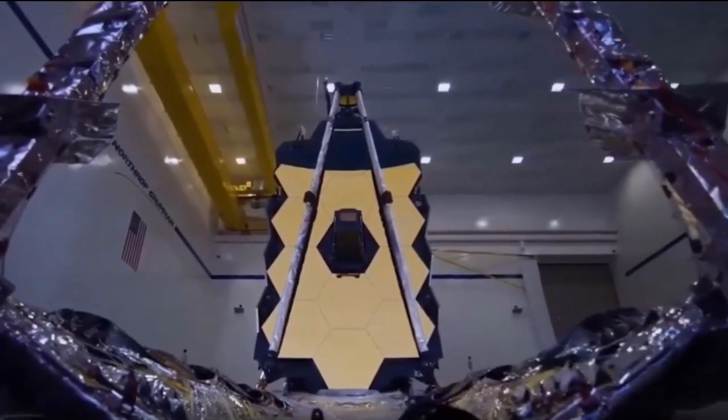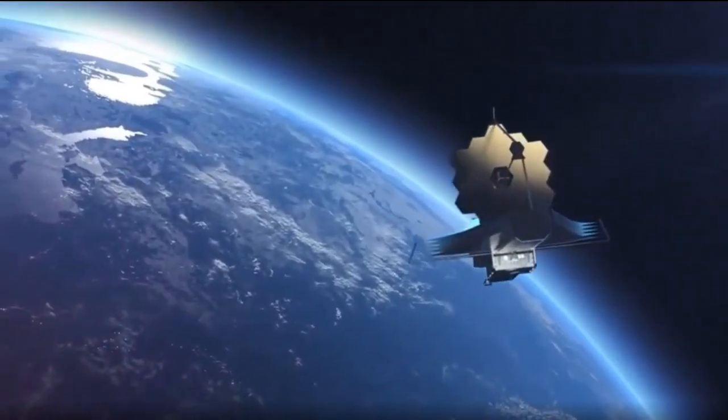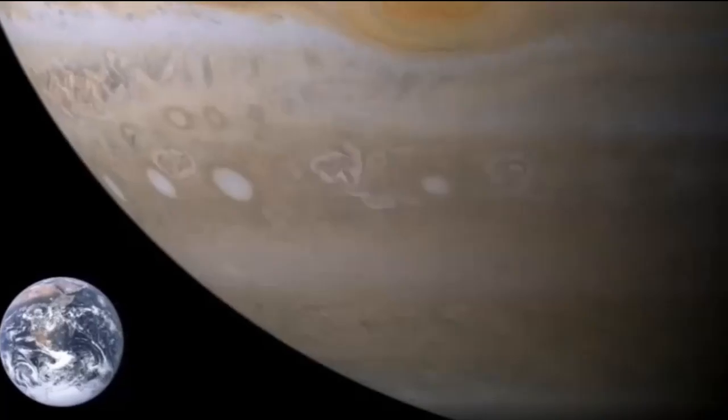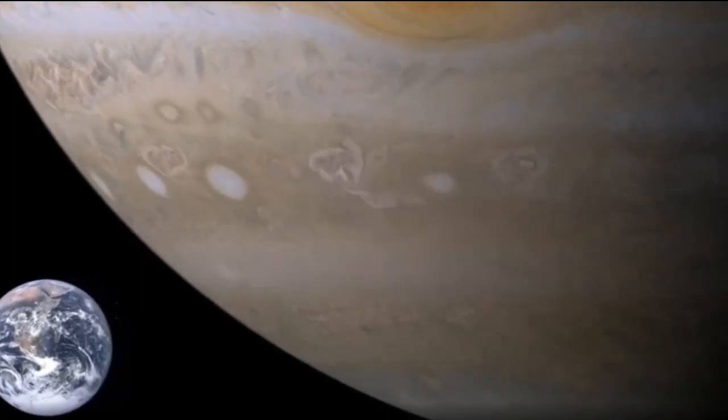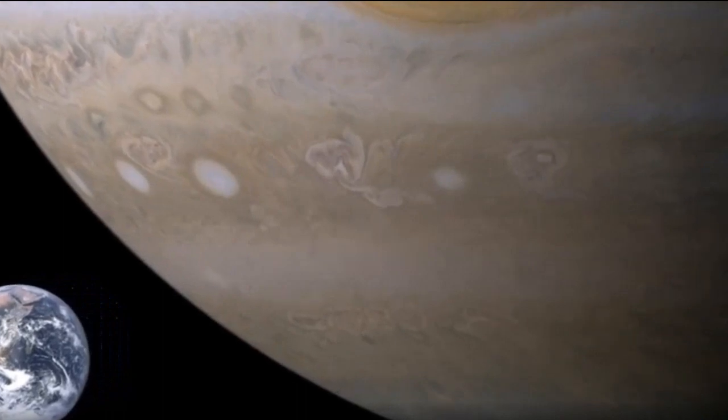But this time, NASA has sent the James Webb Telescope to study Jupiter further, the biggest planet in our solar system. This giant gas planet has a diameter of more than 142,000 kilometers, which is more than 11 times the diameter of our planet.